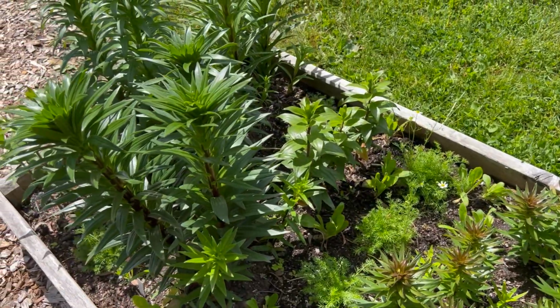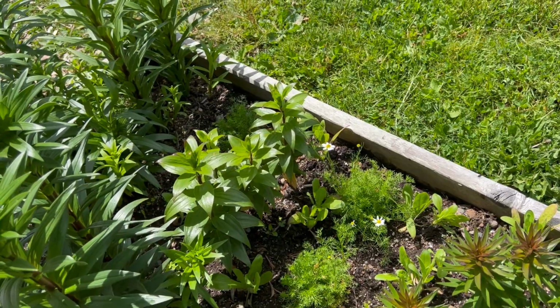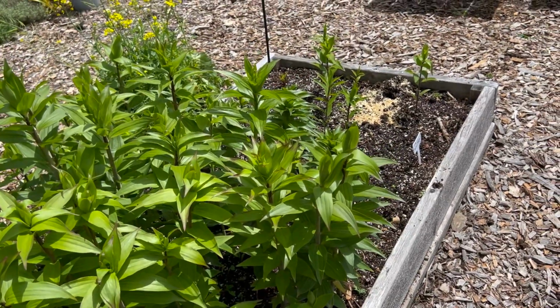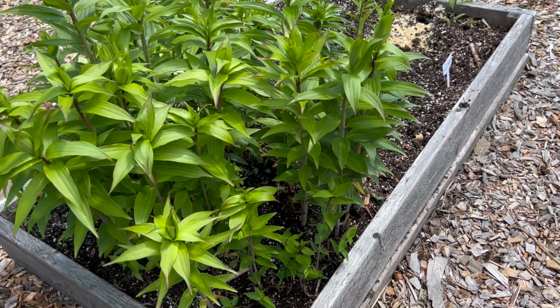We have some taller ones over there. Oh, those ones look like Orientals as well. I might have to move those when they bloom. The Orientals are the ones that have an amazing scent, and they're also less bothered by lily beetles, the scarlet red lily beetle, than the Asiatics are.